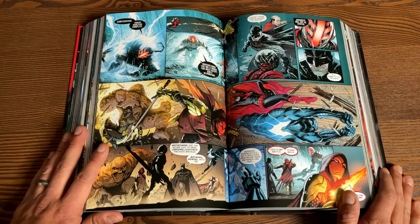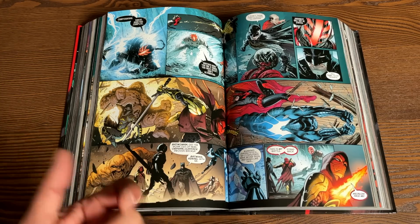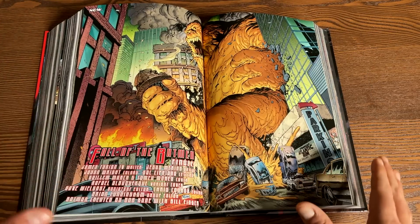You have a book that's 1,280 pages. There is some extra glue that they put in here. That's what, when I was flipping through here again, even though I've properly opened it already, there was some cracking again. Okay. So, here we are towards the back.